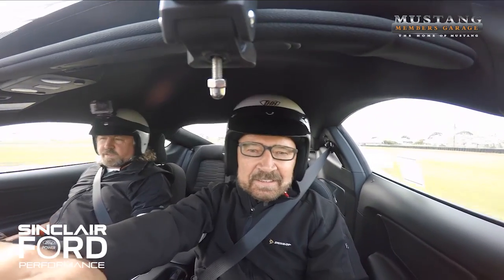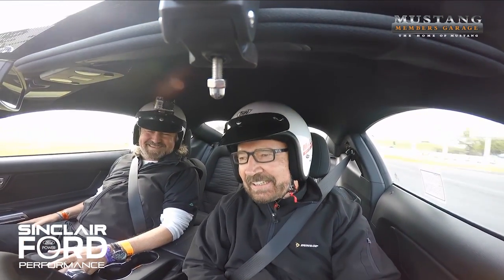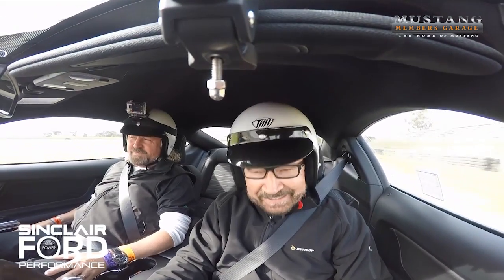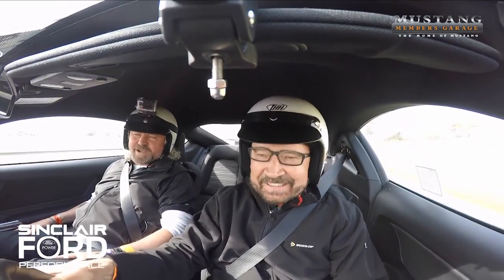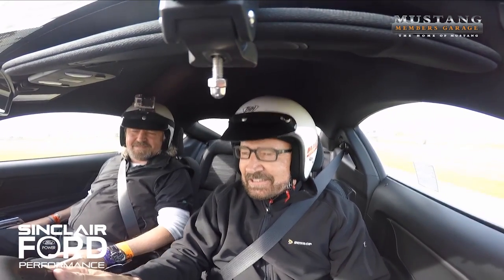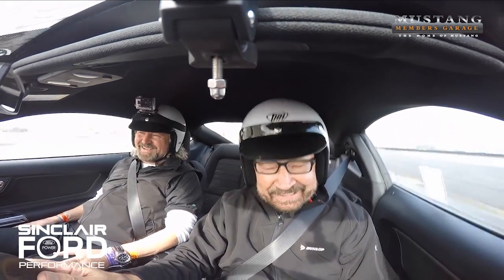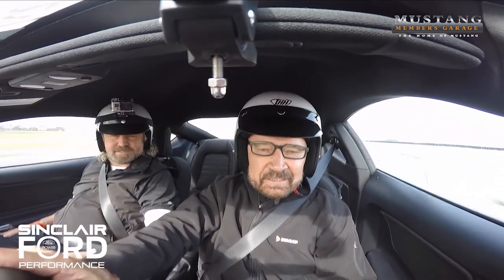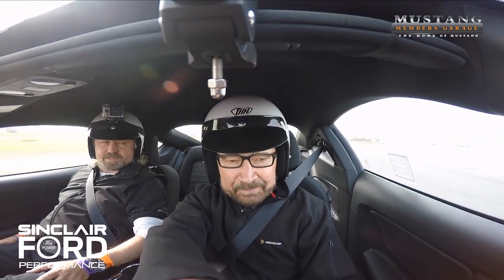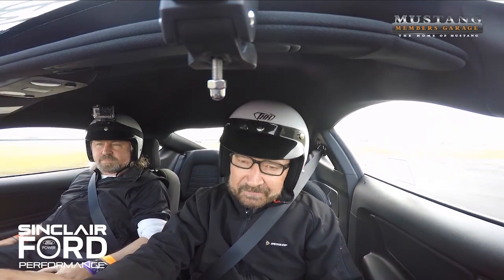Bit of handy wheel work there in the wet. Tricky. Whoa! I guess for the rest of us punters, that's a two-handed job. Yeah, when you get a bit slidey like that, you need to put your other hand back on the steering wheel. But it's very easily controlled. I always reckon a measure of a good car is when it makes the driver look good, and this makes the driver look good.